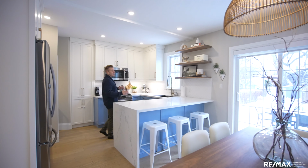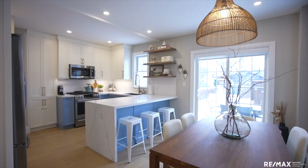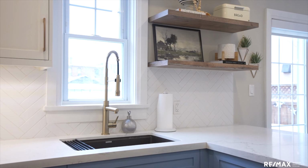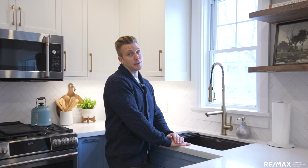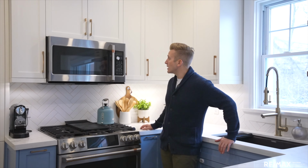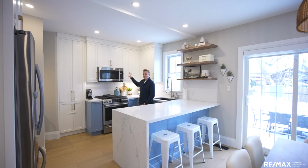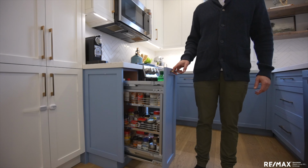Coming into our brand new, or almost brand new, kitchen, renovated in the last 2 years. Love this quartz waterfall countertop, the island peninsula we've got set up here. We've got the undermount composite sink with the view of that beautiful down-by-the-lake yard. Gotta love that. And continuing around to our gas range, love that the vent is also a microwave, really being totally functional in here with the beautiful custom cabinetry. Really well thought out, every last detail thought of.